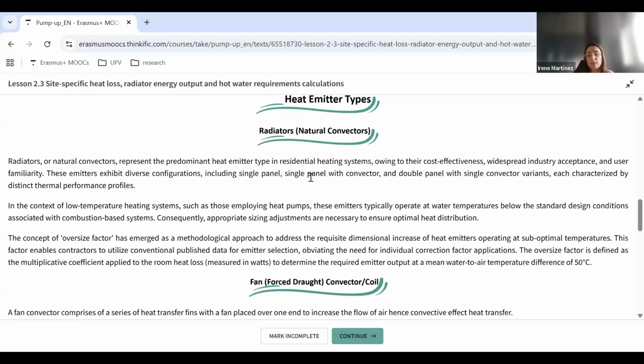And with heat pumps, if they run at approximately 45 degrees Celsius, the actual temperature difference is much smaller, and the radiator's real output is significantly reduced. Because of this, the oversize factor tells you how much bigger the radiator needs to be, depending on the heat pump's flow temperature and the system design.